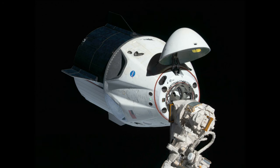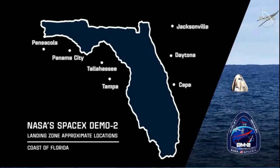After a safe return, the company should be cleared to launch regular missions to the orbiting laboratory. For decades, U.S. astronauts returning from space have touched down on land. The last American crew to return to the ocean did so 45 years ago at the end of the Apollo-Soyuz test project mission. The scheduling of the return trip isn't set in stone.